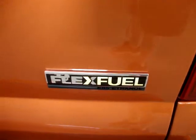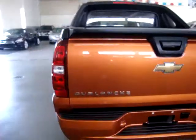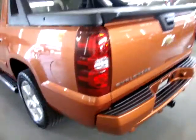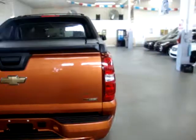They're nice and clear. This is a flex fuel capable vehicle, meaning you can put that E85 flex fuel that costs about 30 cents less per gallon. But it does not mean you have to put that fuel. You can just put regular unleaded if you want, or premium, whatever you desire. It just gives you the option of putting the flex fuel if you want.